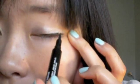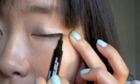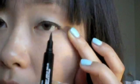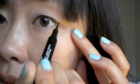Because my eyelashes are pretty sparse, it's important for me to line them really, really close to my lashes, so it gives the effect of fuller lashes and also larger eyes. So I like to trace them only halfway into my eyelid. I don't like to draw it all the way to the inner corner of my eye because I find that it makes my eyes look a little bit smaller.